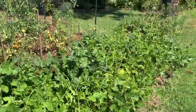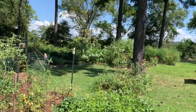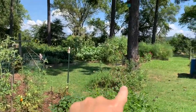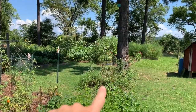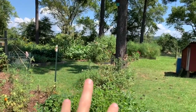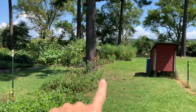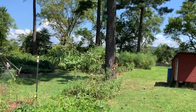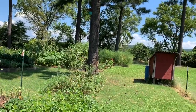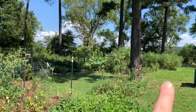They're not quite ready to harvest yet, but I take my black-eyed peas and I can them, and we eat them year round. And then as you look more at the panorama of the garden here, I've got a bed there that's very weedy at the moment, but that's where my strawberry harvest came from, most of it. I also have some strawberries over there. You saw earlier with the zinnias and the tomatoes, I have a bunch of strawberries over there, but most of them I think came from that bed. And so that's what I've got over there.